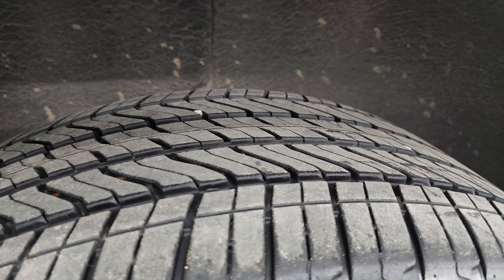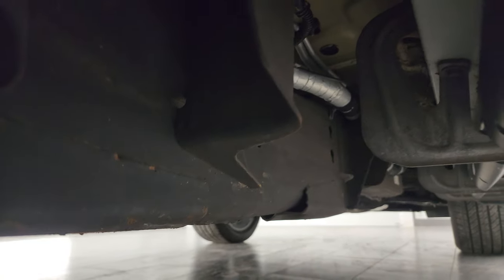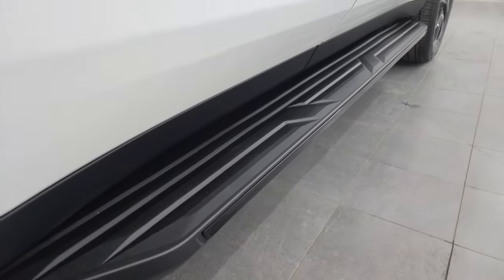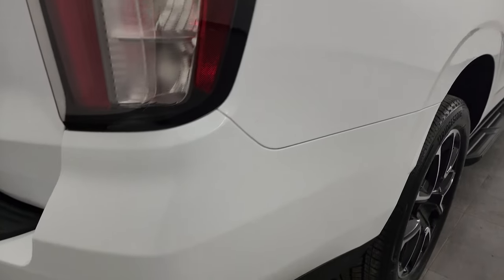Back tires have just as much tread as the front tires. You get the kind of felt wheel well liner, which keeps your frame and underbody looking good. And this one's in excellent shape. And you get the nice factory running boards on here as well. Rear quarter looks really good. I didn't see any dents or dings on there.